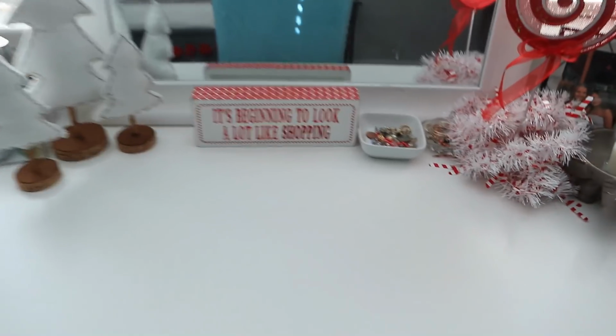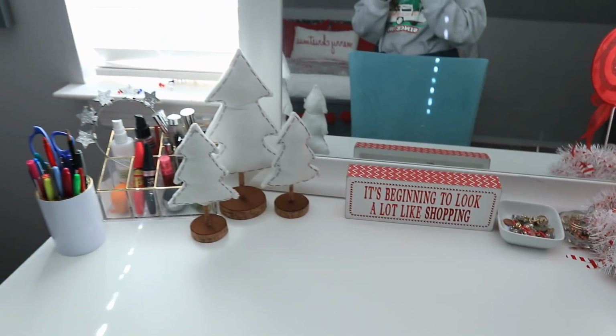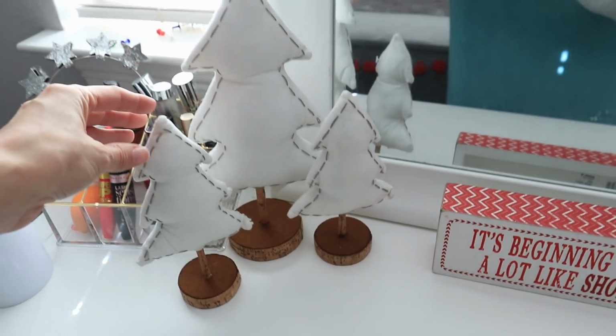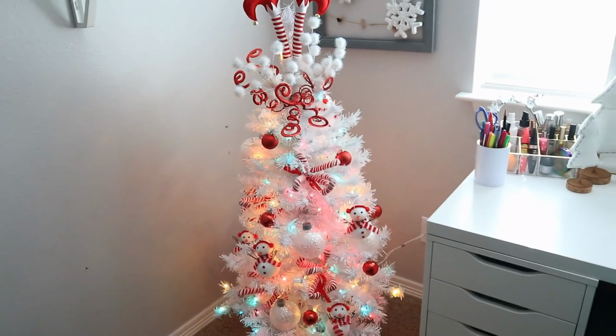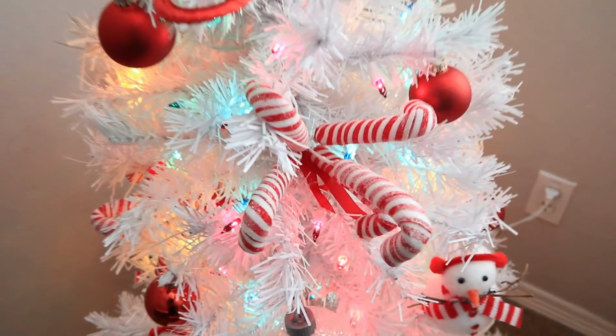It's beginning to look a lot like shopping. I thought that was pretty funny for her. And then these gorgeous trees with the stitching are, where are they from, guys? It was in a video. Was it Hobby Lobby? Here's what it looks like lit up. I love that actually the lights are colorful lights rather than being clear lights. I just think it gives it an extra whimsical pop.